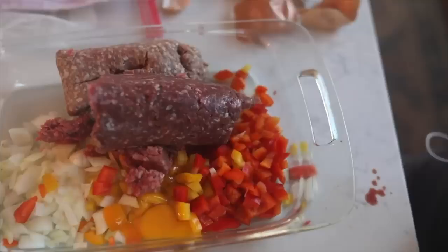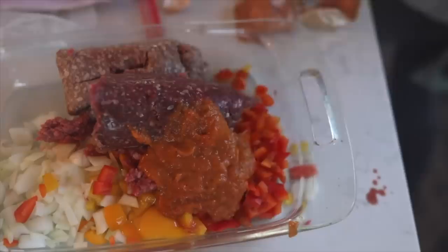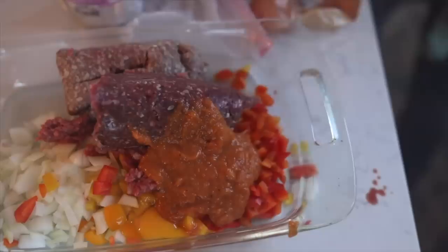It really makes it to where nobody even notices that the meat is different at all. I'm not sure they would even complain the other way, but I figure I might as well. I use arrowroot powder to kind of bind it together. You could also use coconut flour.